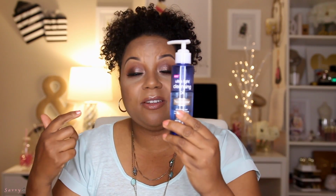When you apply this at first, you apply this to dry skin and you work it into the skin, and then you add water and you lather it up and it will remove your makeup. And it's so funny because I also have a video about how I remove my makeup. I used to use makeup wipes a lot more, and lately I've been using these other products.